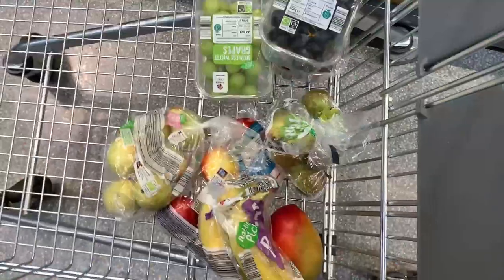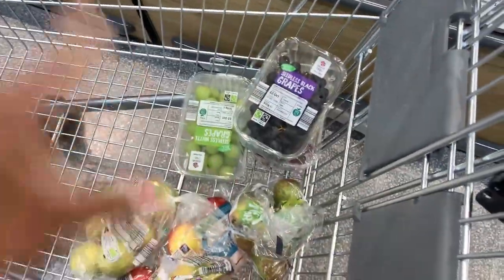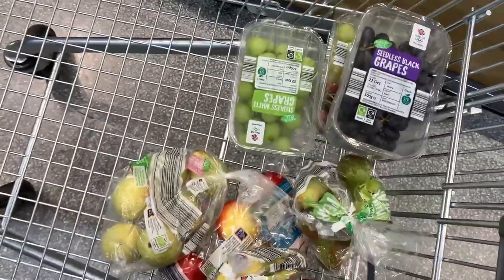Oh, babe, did you get like scallion and stuff? So right now we just have some fruits in the trolley so far. We have grapes. Oh, we should pick up a lot of grapes. Oh, got mixed grapes, black grapes, white grapes. Why is it white grapes and not green grapes?